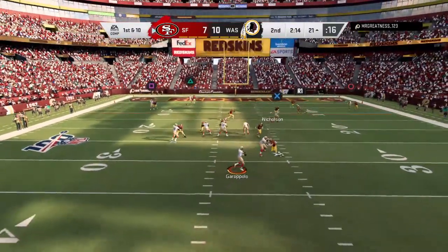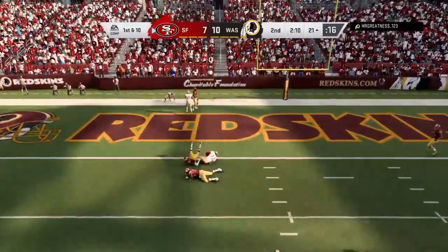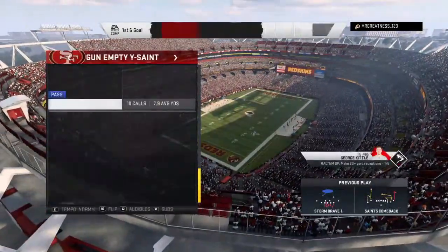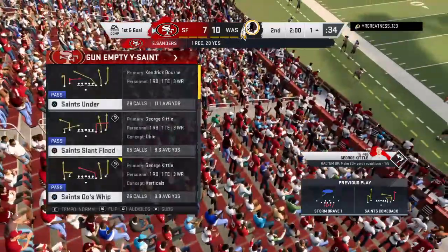Throwing on 1st is Garoppolo. And Sanders has got it complete. And he doesn't quite make it, taking it within an eyelash. Dropped at the 1. Chewing up big yardage. Another nice gain there. This one goes for 20.